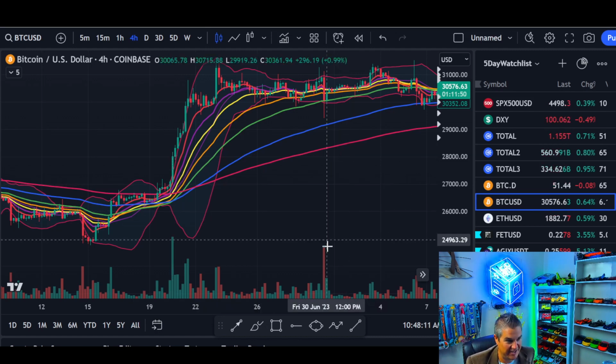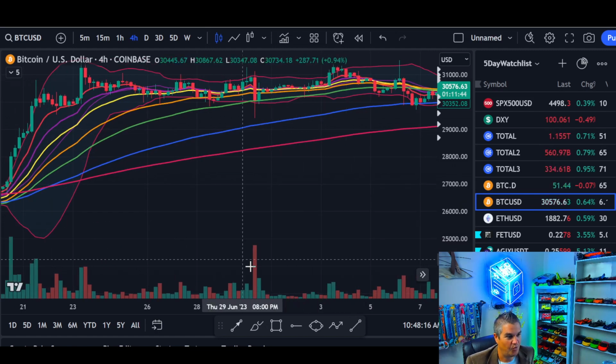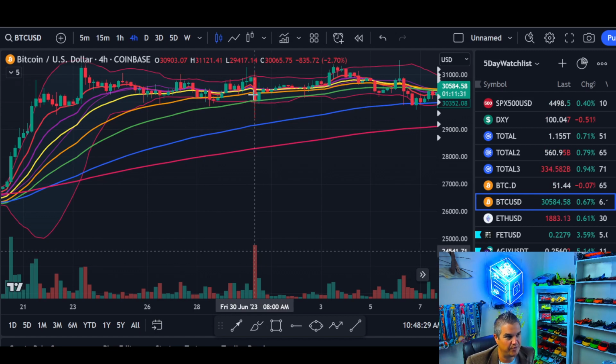Now, what the hell happened here? Why did we get this big volume and we didn't reverse? Well, like we just said, you have to have context too. Where did your candle close? We closed inside the Bollinger Bands. We closed above the 50 EMA, right on it. And then your next candle, we almost recovered over half of this candle. And I would say we look at the rebound.